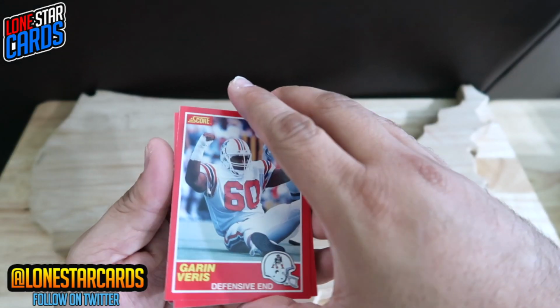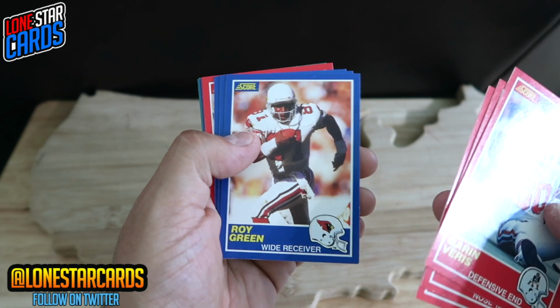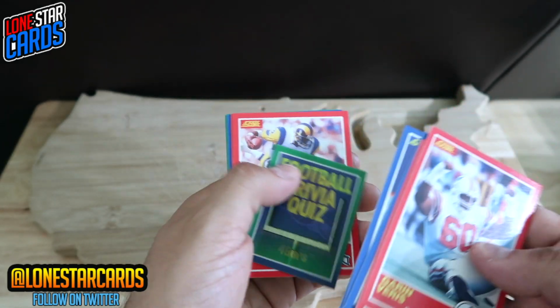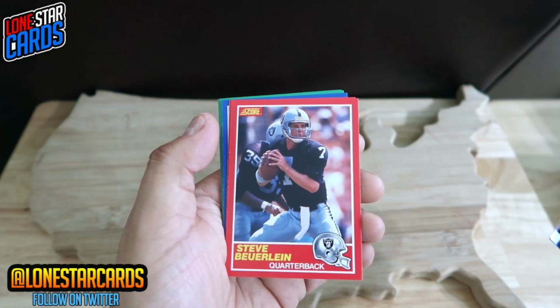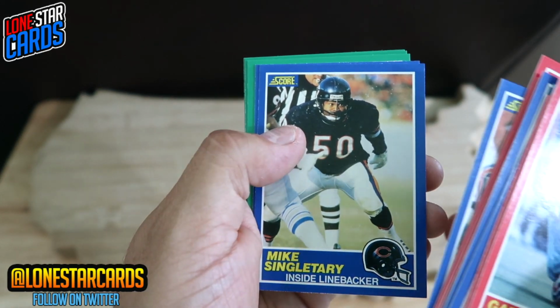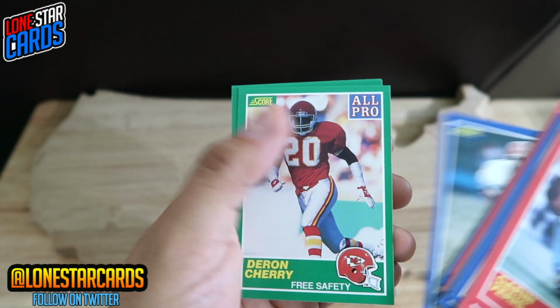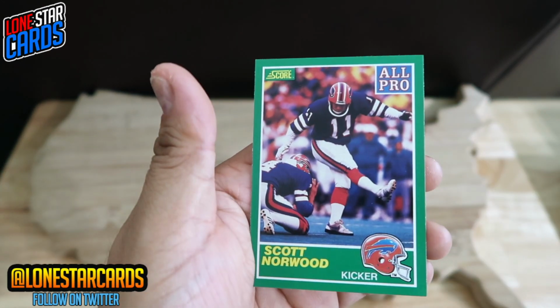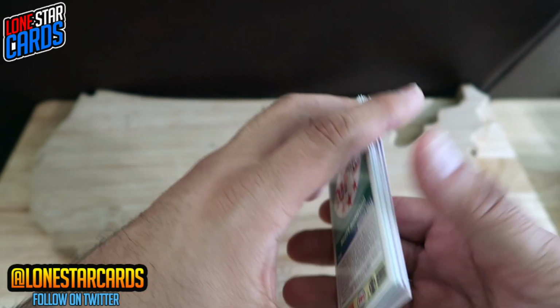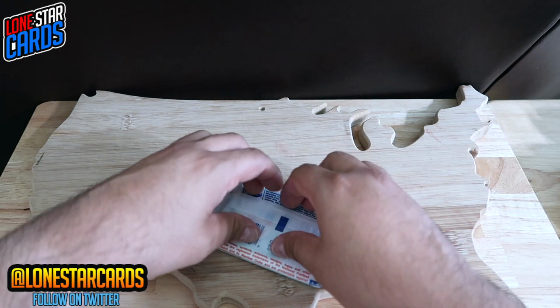Not bad. Next pack: Gary Anderson, Michael Carter, Jim McMahon, another Roy Green. There's a Rod Woodson rookie, Stump Mitchell, Greg Bell, Steve Bartkowski, Lorenzo Hampton, another Bosa, Mike Singletary. Look at those eyes. Guy was always locked in, man. Webster Slaughter, Darron Cherry, Max Green, Scott Norwood. Bills fans, Scott Norwood. All right, let's get to the next pack. Here we go.